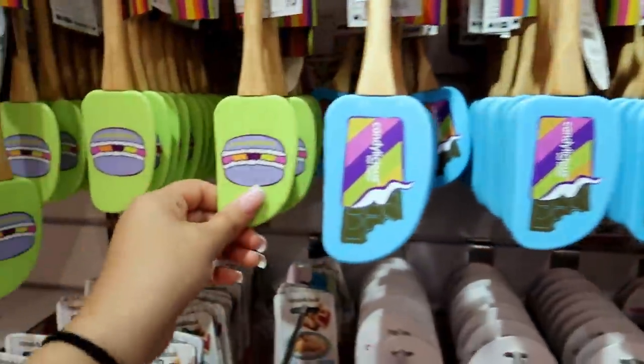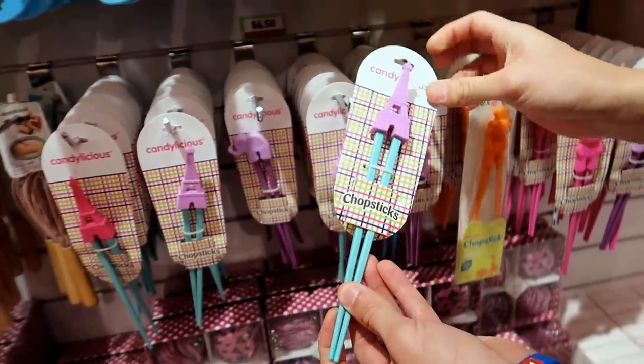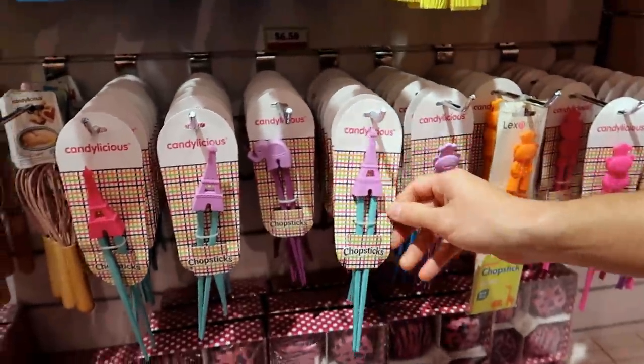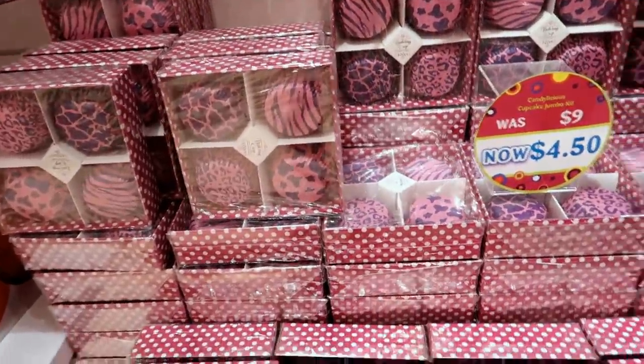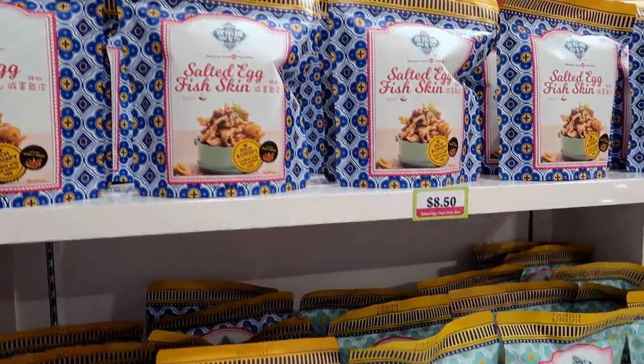Here's what you need. Oh, I want this one with the macaroni. This is the kind of chopsticks you need. They kind of have like the helper on it. Look at the Eiffel Tower. I need those. Wow, they even have these really cool little cupcake liners. They're super pretty.